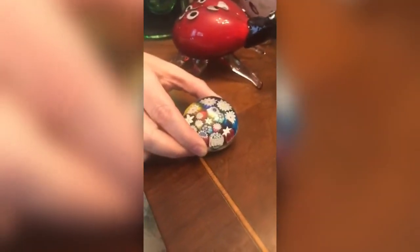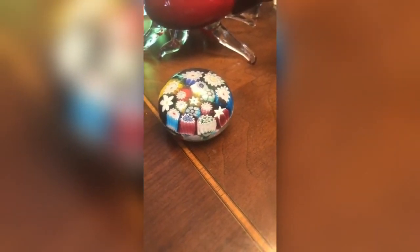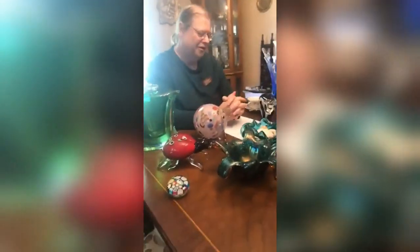That is such a cool piece, and I know we have one very similar. I know it's not Murano, but we have one in the Ruthmere collection that's in AR's library as well. So next time you come for a tour, you can keep an eye out for that as well.